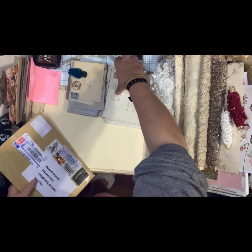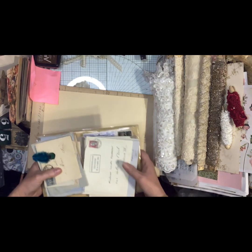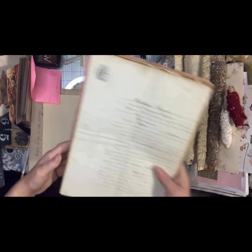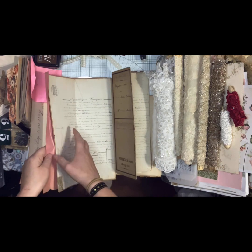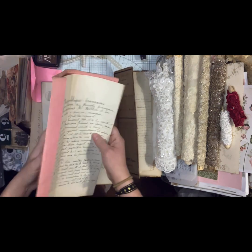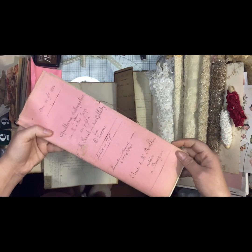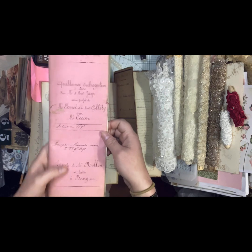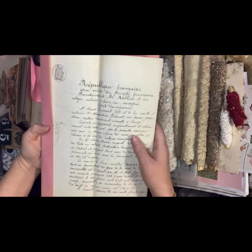All right. Let's get these out of the way and I will show you the large legal documents that I received. Okay, so these large legal documents came and they were shown with the pink side out, exactly like this. So you guys can see all of that. You actually still have some of the binding here. All the beautiful calligraphy on the inside. I'd assume that's where the binding went.